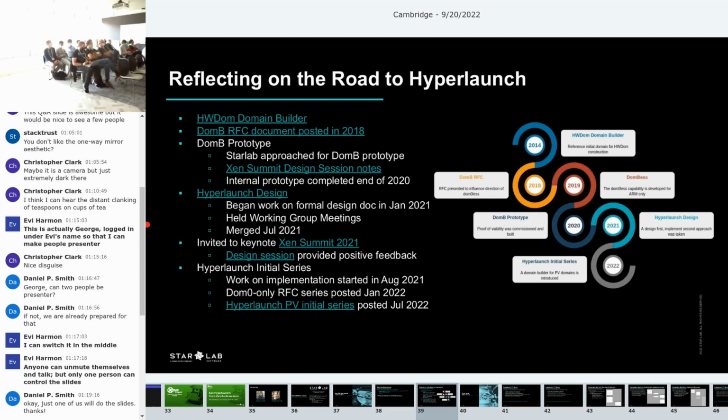The pursuit of low latency start of multiple domains was a critical thing in that community at that time, and it was slightly different than the focus we had for DOM-B, which was more targeting measurement and verification of components during launch. But there's a lot of commonality between the two approaches.